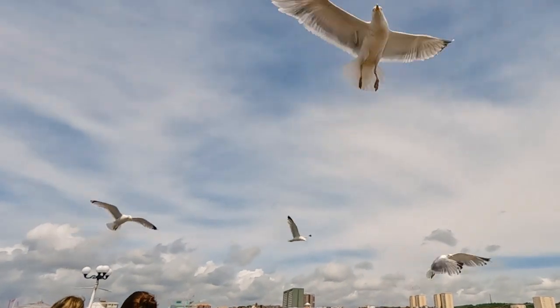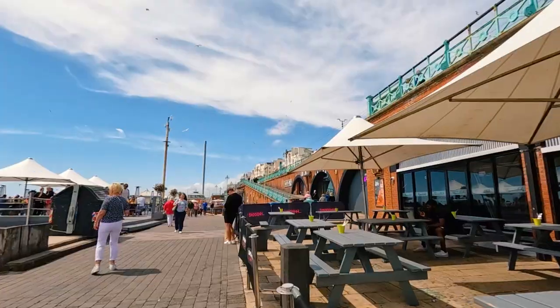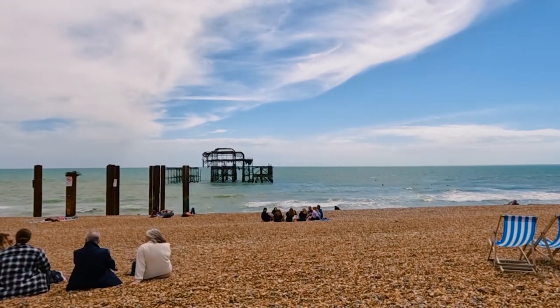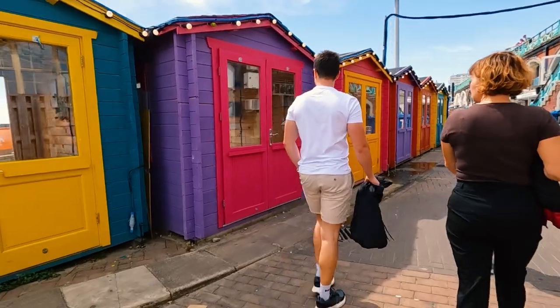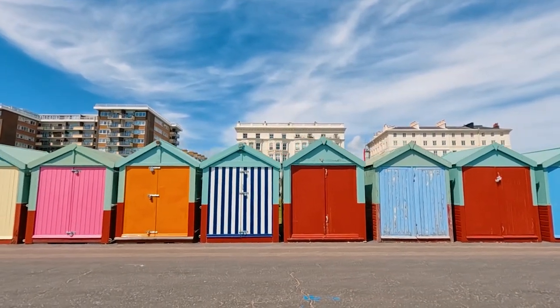After we got off the pier, we took a walk along the seafront because we wanted to see the remnants of the West Pier. This was opened in 1866 and closed years later after storms, the war, and a fire ravaged it.